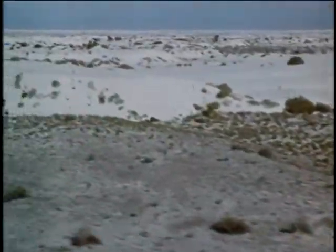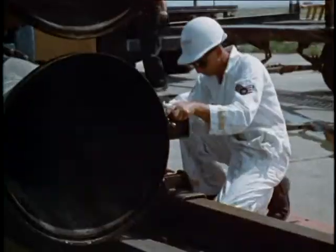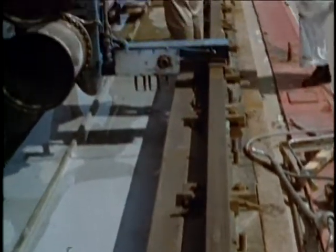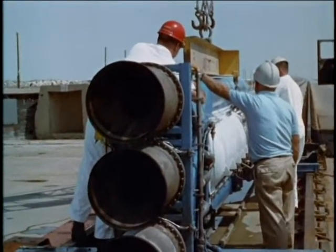Remote. Arid. Forbidding and quiet. Yet in the midst of all this apparent solitude, there is a busy and productive organization devoted to making history in its own special way. That organization is the high-speed track at Holloman Air Force Base.